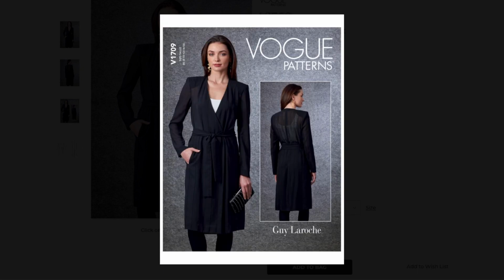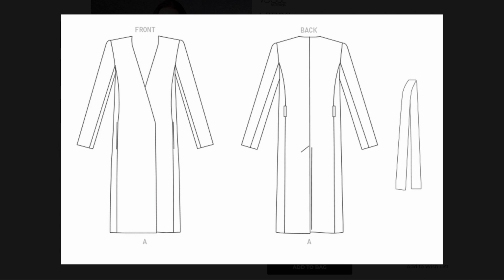Guy LaRoche. Pretty simple wrap jacket, though. Nothing we haven't seen before. Right?